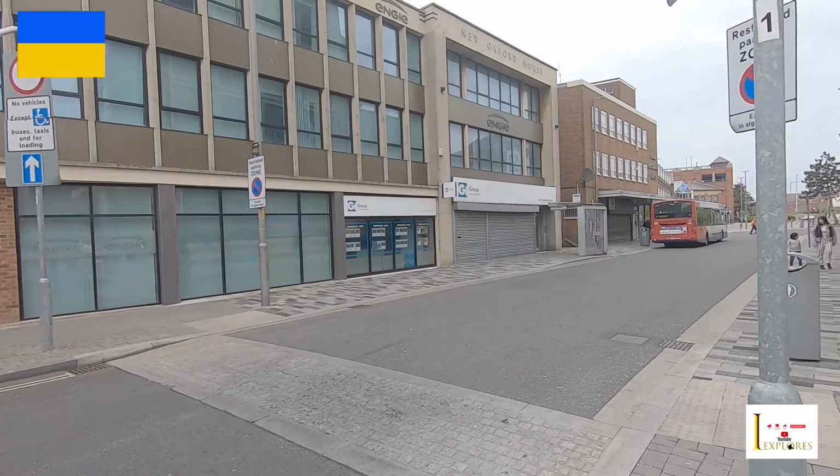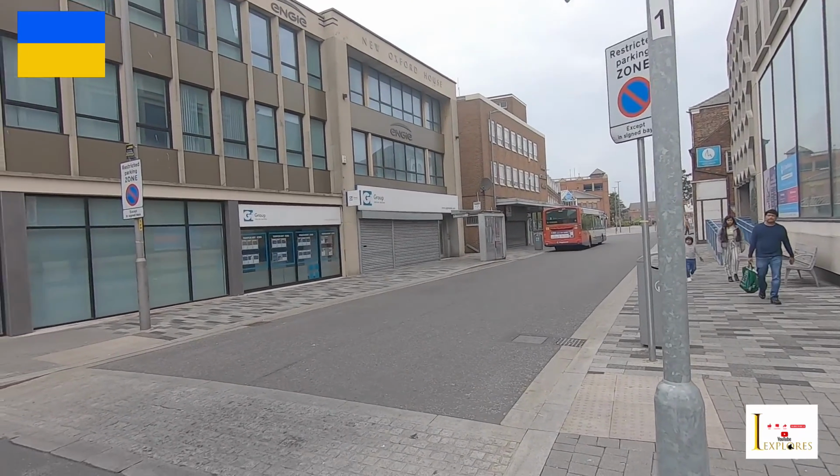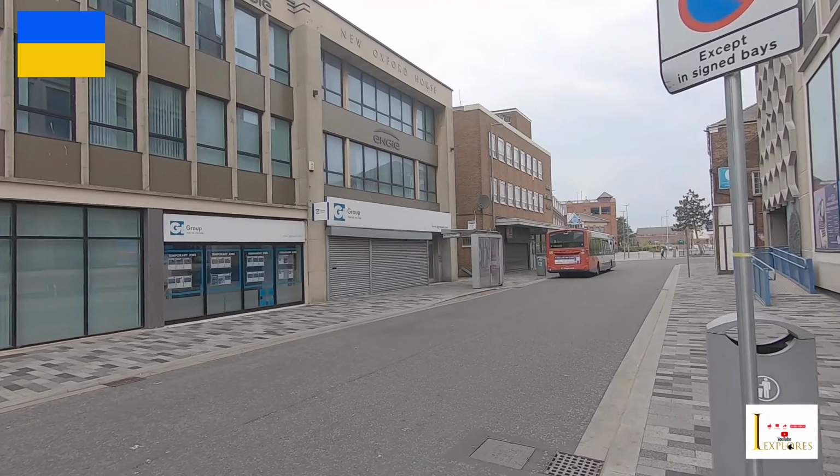Okay, so I'm now on George Street. So around about that area there was a chapel, George Street Chapel. So that was in that area, obviously no longer there anymore. Obviously knocked down like everything around here, but yeah, there was a chapel just there.